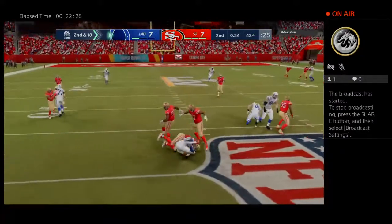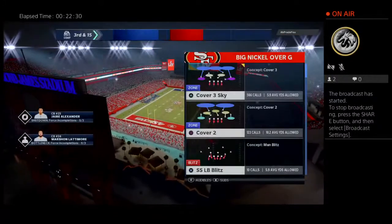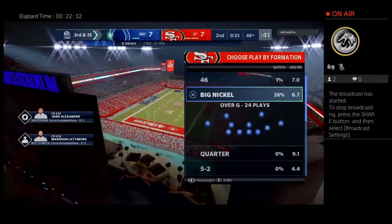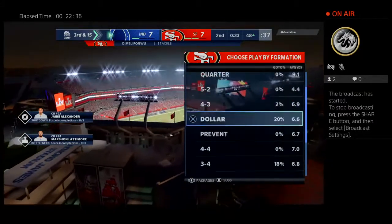Well, they finally made an adjustment there. We'll see if they can build on that stop. The 49ers now going to use the first of their timeouts as the clock will stop with 33 seconds to go in the first half.